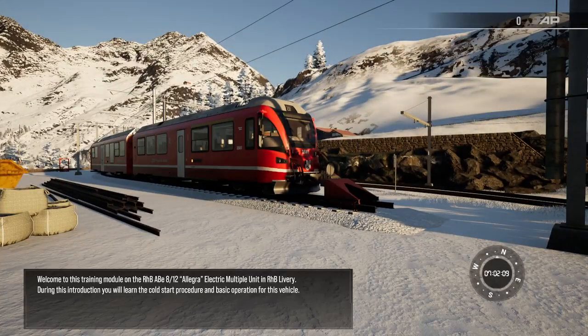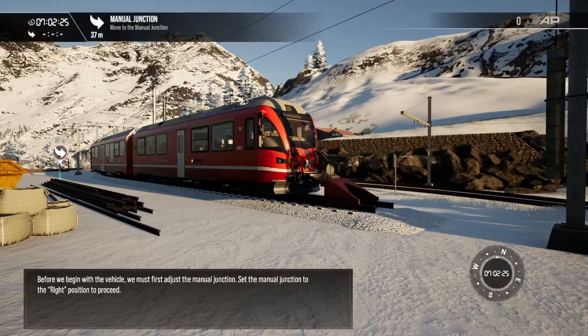Welcome to this training module on the RhB ABe 8/12 Allegra electric multiple unit in RhB livery. During this introduction, you will learn the cold start procedure and basic operation for this vehicle. Before we begin with the vehicle, we must first adjust the manual junction. Set the manual junction to the right position to proceed.